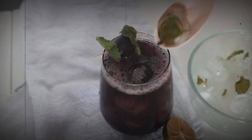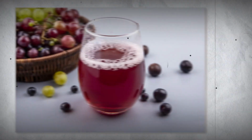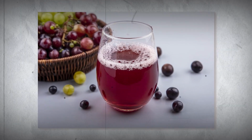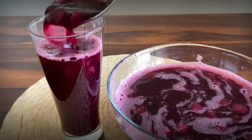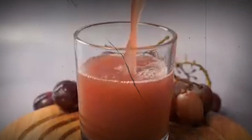Today, diluted grape juice may seem humble, but it carries the legacy of a time when every ingredient was valued and preserved with care. It reminds us that even the simplest refreshments can offer comfort, nutrition, and a taste of history, a perfect start to any frugal breakfast table.